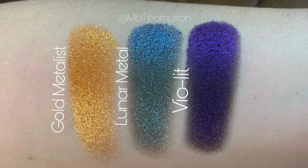The shades that I got are this gold right here, which is called Gold Medalist. I got this beautiful blue teal. Oh my gosh, this one is stunning. This is Lunar Metal, and then the last one I got is the purple one, which is called VIO-LET, and here are the swatches. Gold Medalist is described as a rich, sparkly gold. Lunar Metal, rich, vibrant teal, and then Violet, rich, vibrant purple.